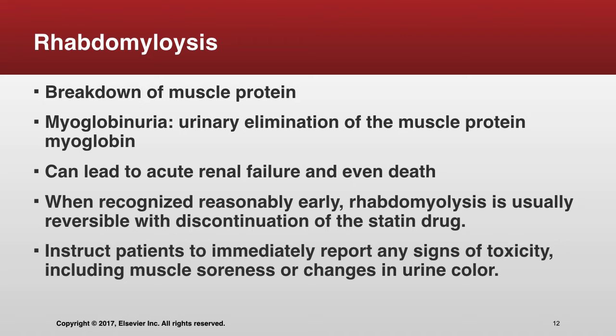So just keep that diagnosis in the back of your head, because I'm sure you'll hear about it again.